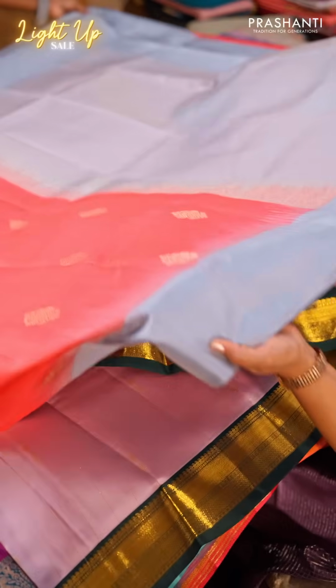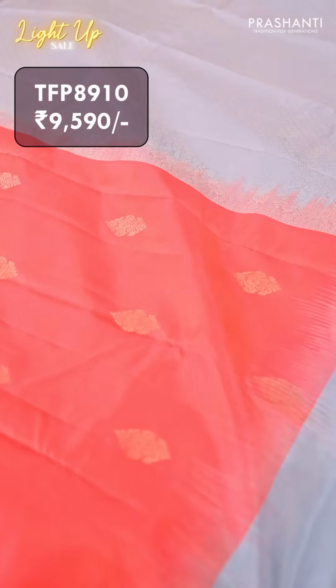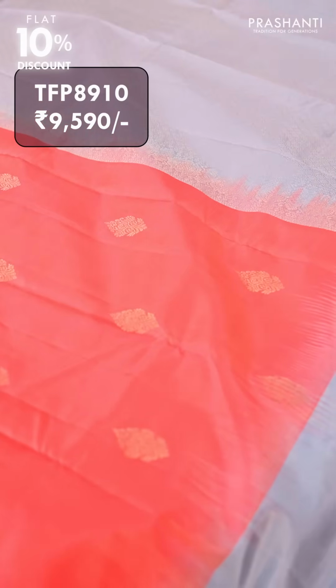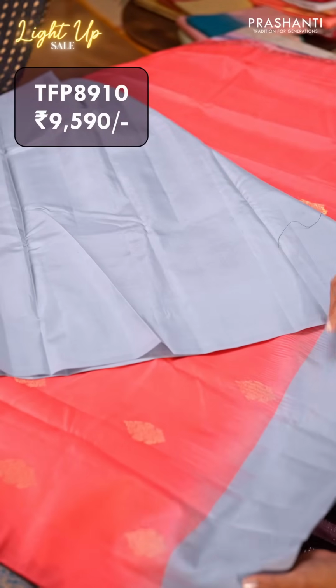Pink with grey, another lovely and a very unique sari with contrast plain border with simple zari buttas, very minimal and classy. A rich pallu in grey, zari woven pallu and a matching blouse in grey.